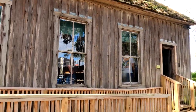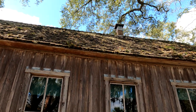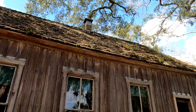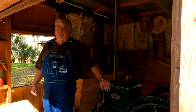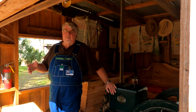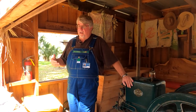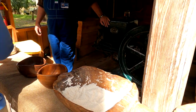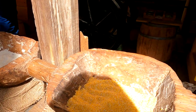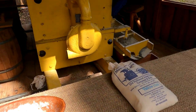Lady in there said that all of these buildings were original. Look at that roof. The process of gristing is to remove the chaff from the grain. Oh, okay. Whether it be corn, wheat, whatever. That's the reason you took your grain to the grist mill. Okay. That's interesting. My husband always talks about taking the corn to the mill and having it.